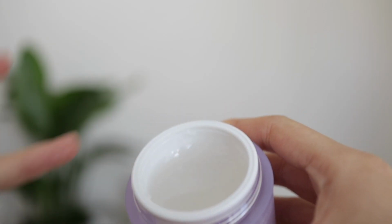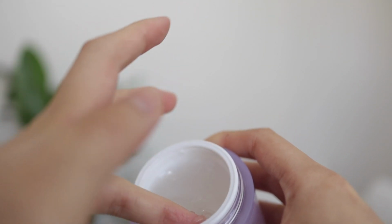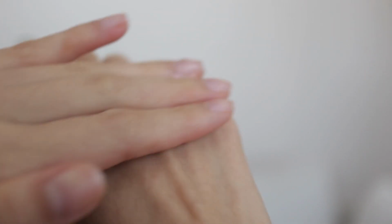It's literally a big glob of jelly. I feel like it would actually be nice to have a spatula with a moisturizer like this, but I've just been scooping some out with my finger, and as you rub it into the skin, it just feels so nice and cooling and hydrating. It does sink into the skin really nicely, and it does leave a slight kind of tacky finish. I'm not sure if that goes away as more time passes, but I've been using this as a morning moisturizer and I don't really notice anything after I apply my sunscreen on top.